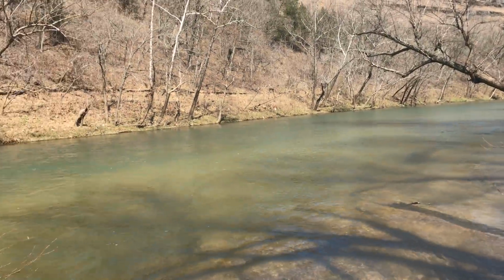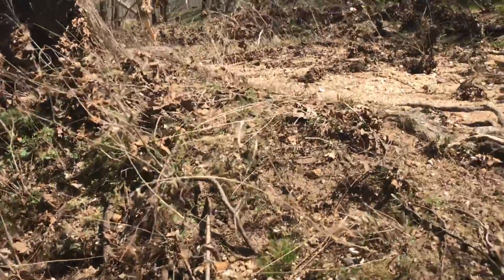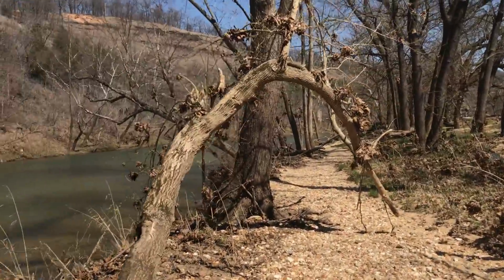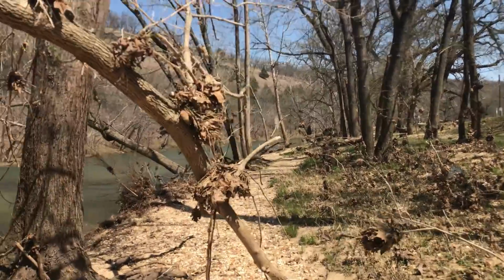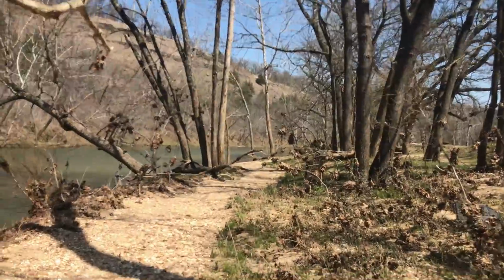I don't think we've gotten to the northeast edge of the property. I haven't seen a survey marker yet. I wish I had the map with me, but I don't, so I don't know exactly how much frontage there is, but I do believe it's over 300 feet, which is pretty unbelievable.